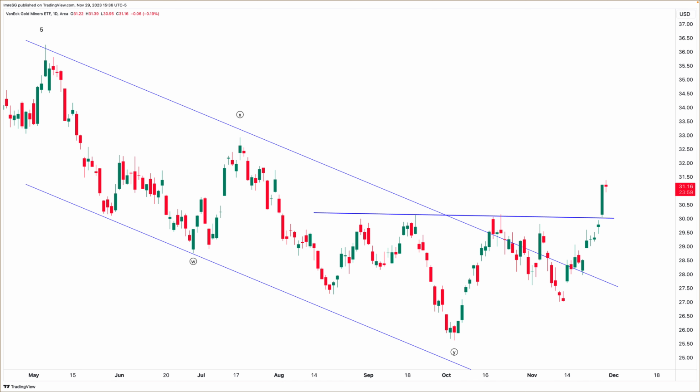So here's GDX. What I like about GDX is that we've broken above the neckline of this pretty clear and obvious inverse head and shoulders pattern, in my opinion. I'd like to see us get to 36 or 37. I've been pounding the table on gold stocks for a while now, and they're really taking off. I mean, we've gone up 10% in a little over two weeks or so. So that's pretty exciting stuff.